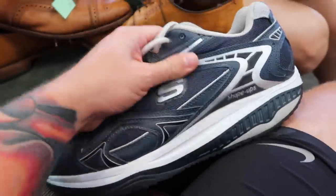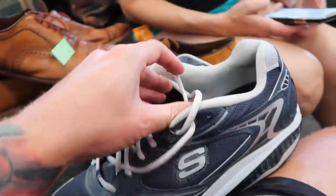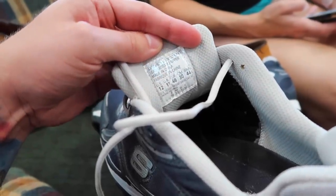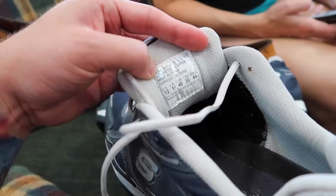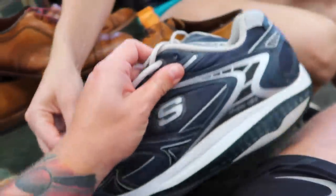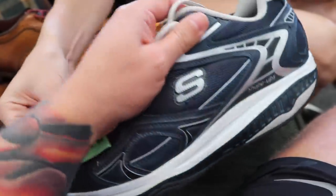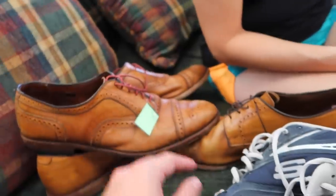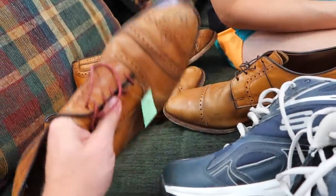Well, luckily these are in really good condition, these shape ups, and they're a men's size 12, extra wide, 52005EW. So I think these are probably worth, I don't know, 80 to 100. What? Yeah. So then it's worth paying $13. Yeah. We're gonna leave the Allen Edmonds, unfortunately.